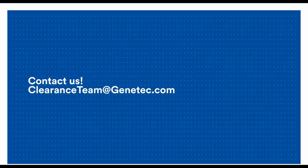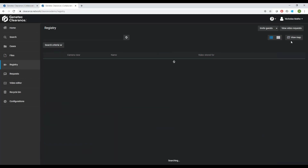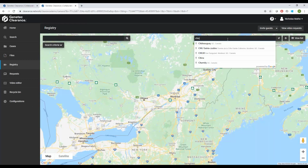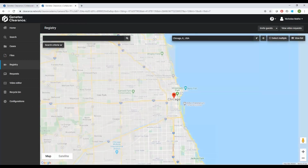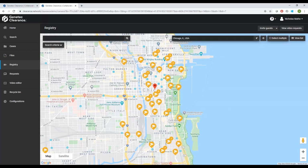We had another question here. If you have a large number of cameras, is there a way to present that in the form of a map instead of just a list of the cameras? So I'll just open back up the Clearance application here to show this again. When we come to the registry, we are able to access a map view. As long as we've added the location information, we can display the cameras on a map. Here I've got some example units in the city of Chicago. If we're looking at a lot of units here and we want to display this graphically, we can.